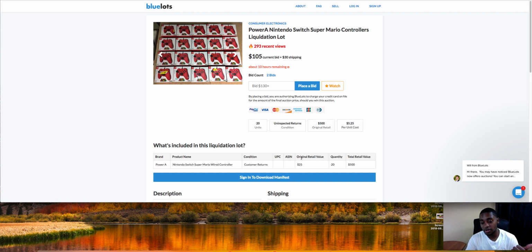Another thing to look out for is the original retail value. Now, the original retail value could be what it originally was when it first came out. So you always want to do research before every single purchase, and you never buy anything you don't understand. Okay, that's just me personally. That's what I live by, especially when I'm buying physical products. I just don't buy things that I don't know anything about, like electronics.